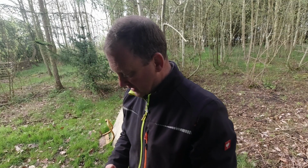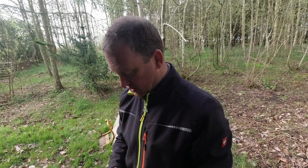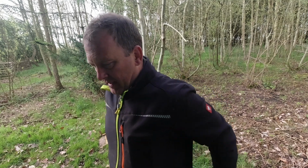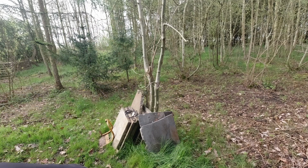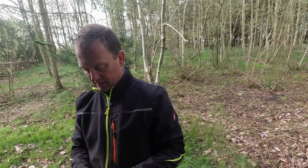What it is, if you cut pea sticks, in my experience, too early, they all dry out. The frost gets to them and they all dry out. So really you want to be cutting pea sticks around about March time, but in March time I finished cutting hazel pretty much. So I'm going to have a quick look down the bottom end to see if I can find anything that resembles a pea stick.